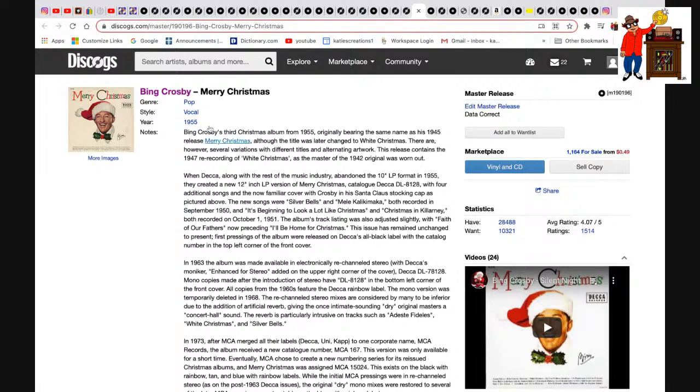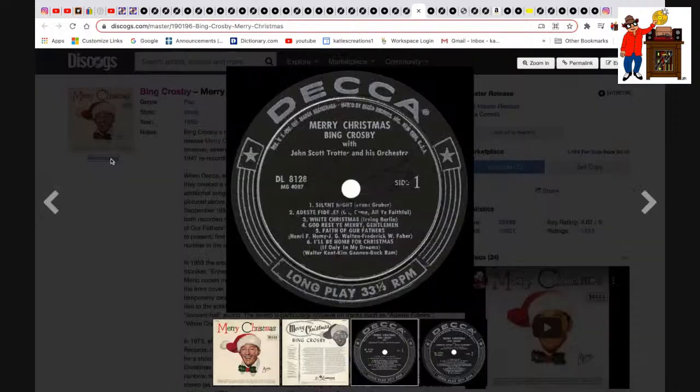So let's take a little deep dive into this Merry Christmas album. You're going to see this a lot when you're out shopping. Maybe not the original, because the original is a little tougher to find, but the reissue, you're going to find that pretty much everywhere. And they even sell current reissues of this record. I have seen it at Barnes & Noble and other places that sell mass vinyl.